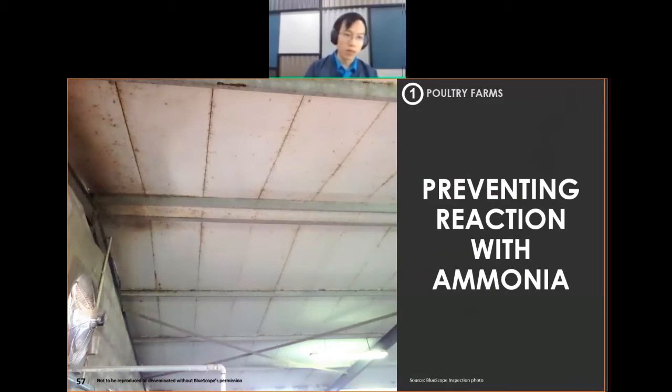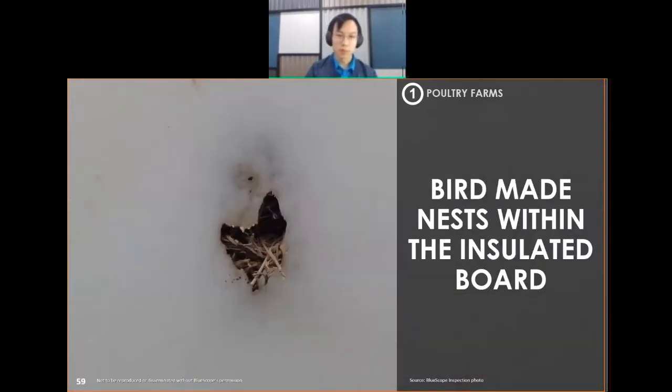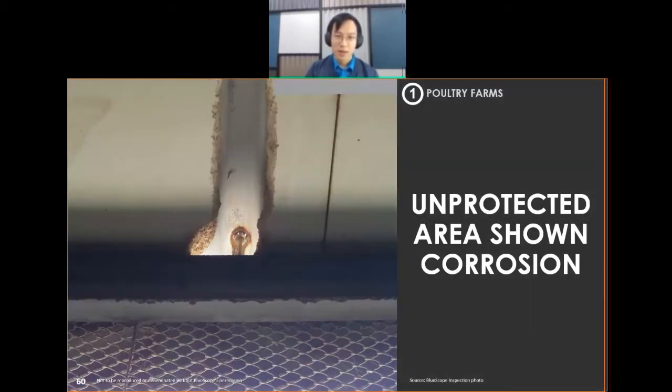But of course, in this environment, there are certain bits of dust flying around because of the dirtiness of the farm itself. One thing we also noticed is that this board was chipped away by nature. It was quite a thick board. And what we found out was that there were nests made by birds, because the insulation was very conducive for birds to live in. Because of the chipped-away area, we saw some signs of corrosion where the fasteners showed signs of corrosion, and it spreads around the cladding as well.